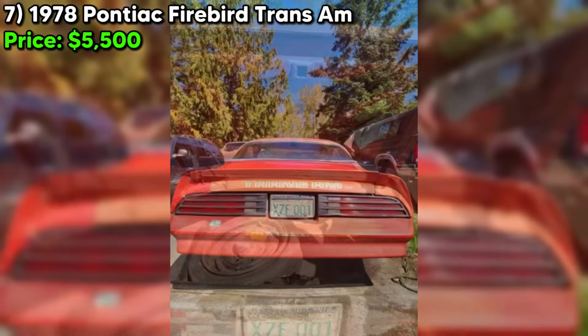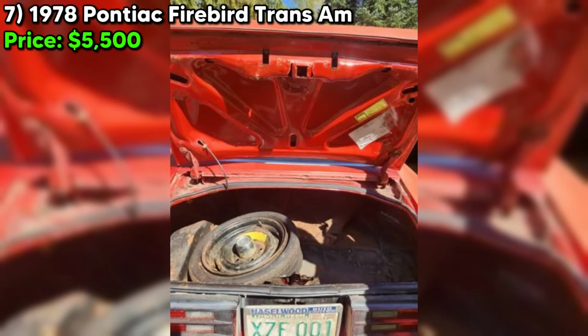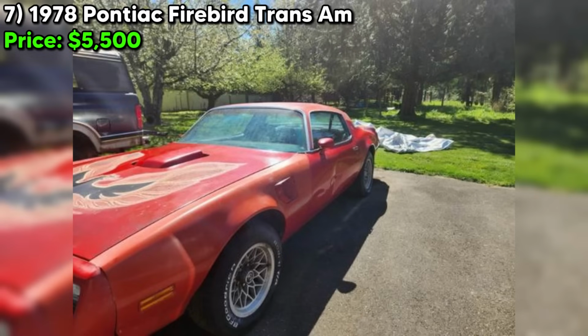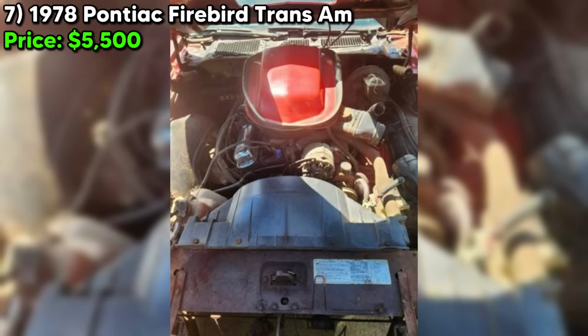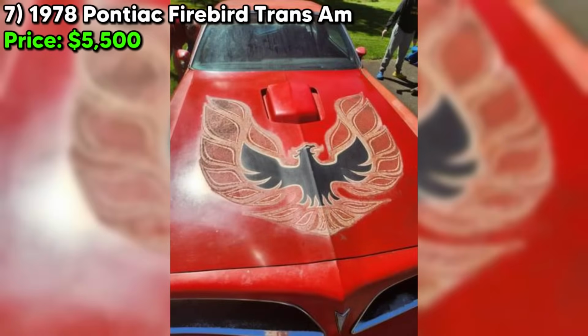According to the seller, the car is currently not in driving condition, which means that it will require some work to get it back on the road. However, the seller suggests that it would be a great candidate for restoration, implying that the car is relatively complete and has a solid foundation to build upon.